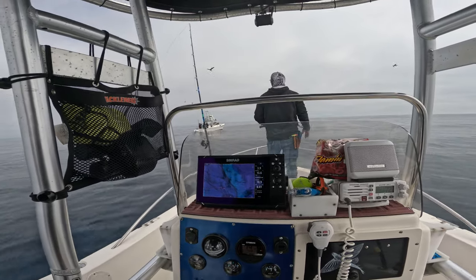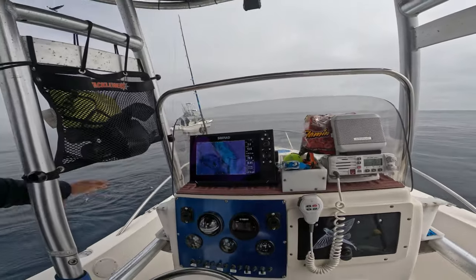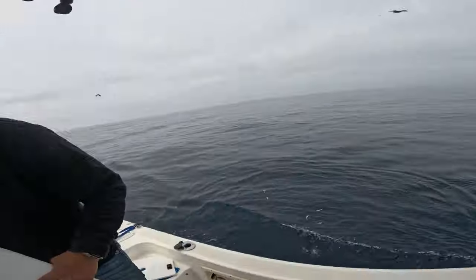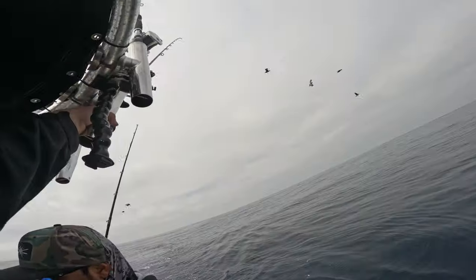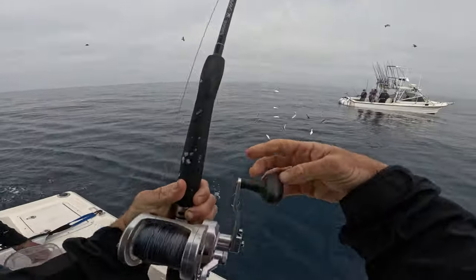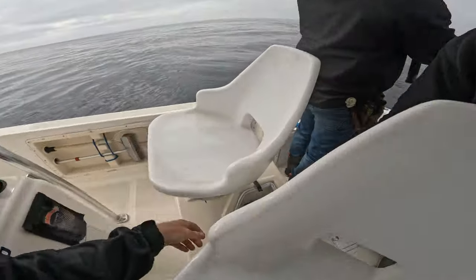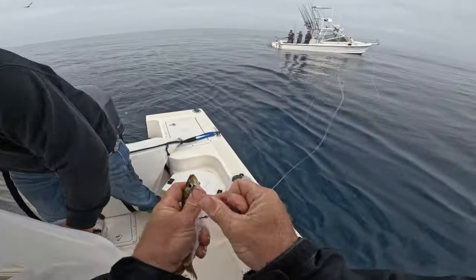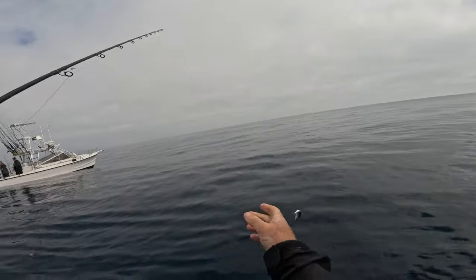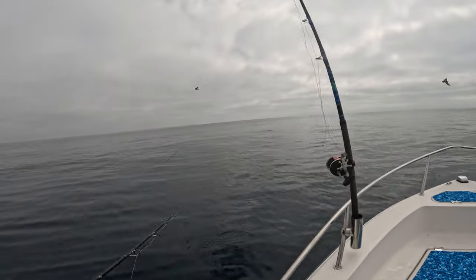Keep coming. You coming? Oh, sorry. Hey, there's a cruiser right in front of me. I'm right to your left. Thank you, guys. You swing a left, you'll be on wide open yellowfin if you come over here. You're on? Wow!